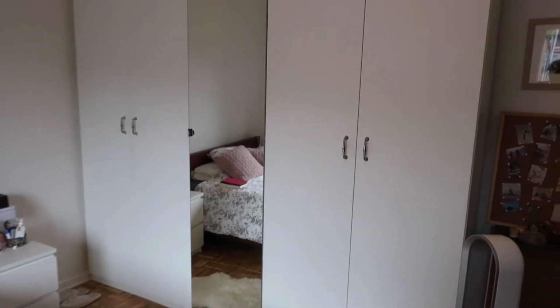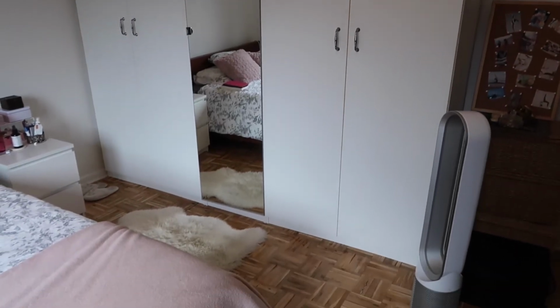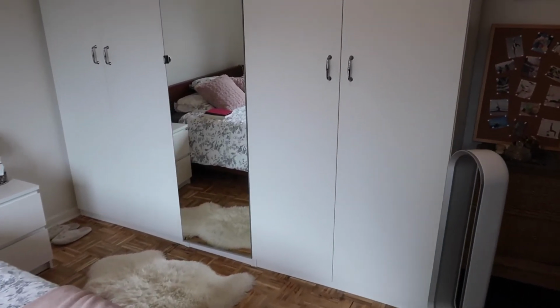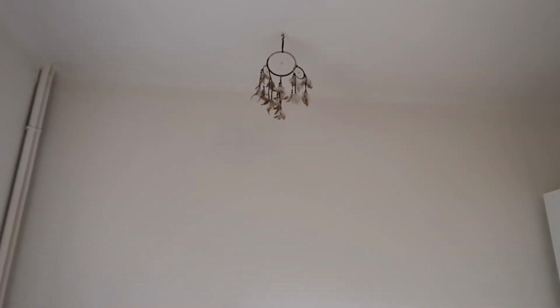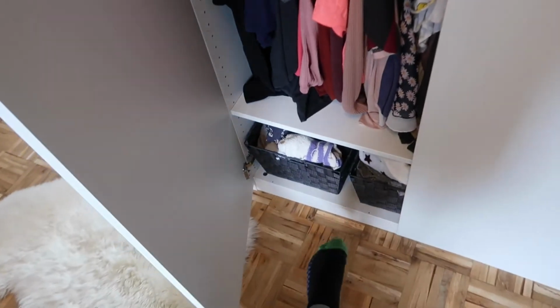The biggest piece of furniture in my room is my closet, because I have a shit ton of clothes. Oh yeah, and I didn't show you that, but I have a little dream catcher up there. But yeah, I don't think I'm gonna show you much of my clothes, because that could be a whole video on its own. I do have some other stuff in my closet as well. Yeah, I have a lot of clothes.